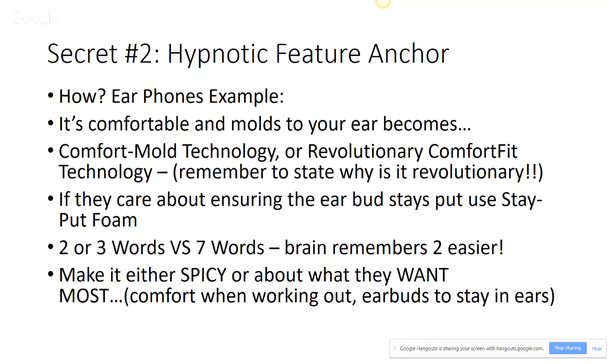Let me see if I can put this as simply as possible. You take something that they want in the product, and you take something else they want in the product. For example, if you have headphones, they want comfort, and a headphone that fits within their ear and stays put while they're exercising, and blocks out noise from the outside, so they don't upset the person they're running next to on the treadmill. So you would take comfort and the fact that it molds to the ear and create comfort mold technology, right? That's a really simple one. We do a lot more complex ones. Or you can say revolutionary comfort fit technology. And then when they look at other listings, they're not going to see that. And that's an anchor.